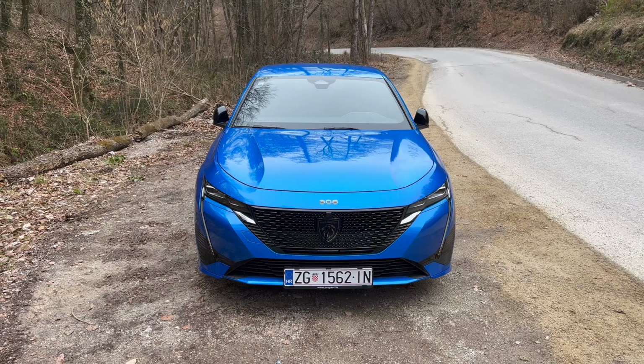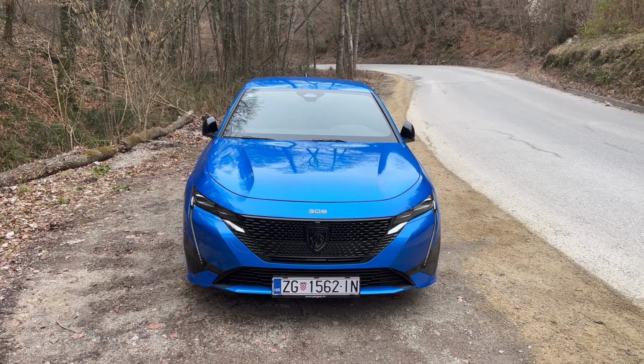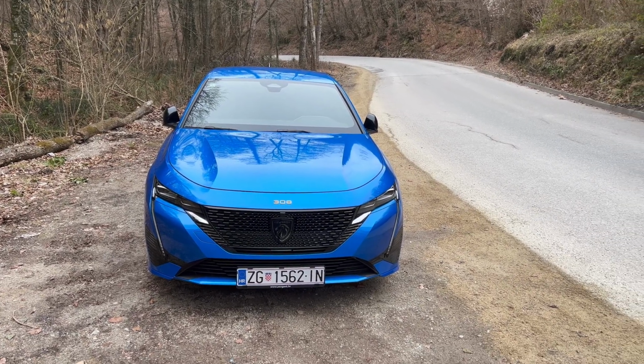So let's go. Okay, ladies and gentlemen, here's the beautiful new 308. This is the blue metallic color. I'm going to tell you the name once we get inside the car because I didn't memorize it. There's going to be occasional traffic here on Sunday, so we'll have to live with that.